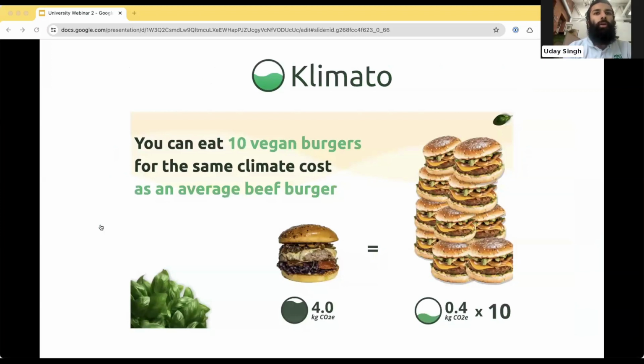So now sharing information from Climato's website. Did you know that you can eat 10 vegan burgers for the same climate cost as an average beef burger? It's really amazing. Carbon labeling is an effective action universities can use to encourage students to choose the plant-based options. Often we encounter the problem of there being many vegan options, but sales are low. Carbon labeling can help increase demand, with organizations like Climato leading the way.